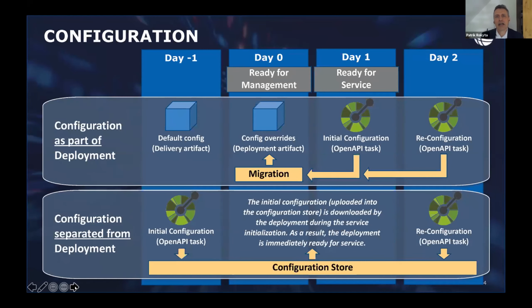And therefore, the other approach is separating configuration from the deployment, where you basically use a configuration store, and this configuration store can be already uploaded with configurations that the network function, network service will need. And with that, once the service starts, it connects to the store, uploads its config, and immediately gets ready for service. And because you just operate between the deploy and the configuration store, you can basically update the configuration as needed. You always have a single source of truth.